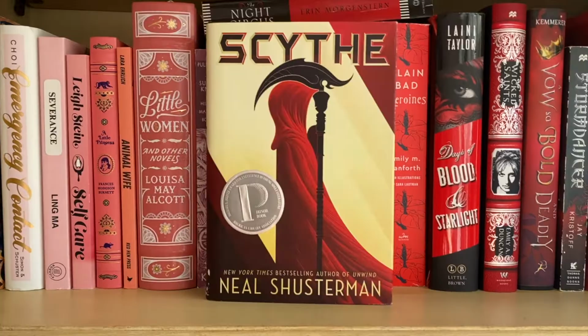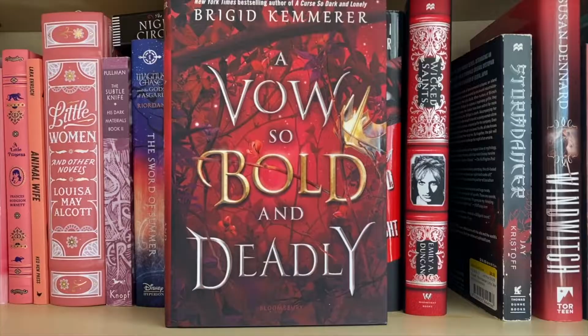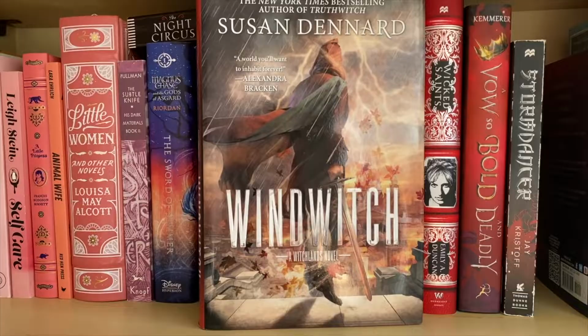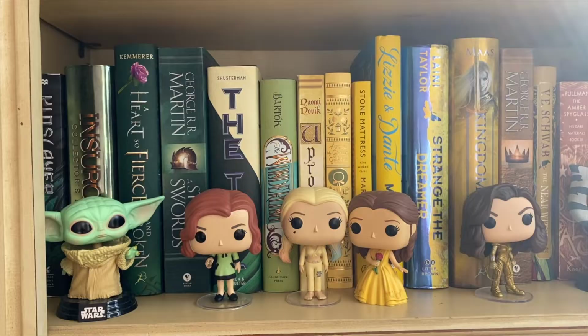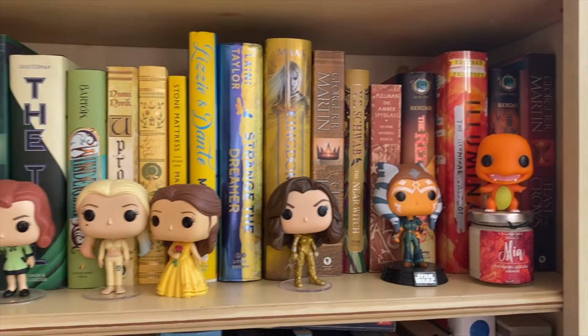Morgenstern, Scythe by Neil Shusterman, Lame Bad Heroines by Emily M. Danforth, Days of Blood and Starlight by Laini Taylor, Wicked Saints by Emily A. Duncan, A Vow So Bold and Deadly by Bridget Kemmerer, Storm Dancer by J. Kristoff, Wind Witch by Susan Dennard, Flamecaster by Cinda Williams Chima, Words of Radiance by Brandon Sanderson, and Foxheart by Claire Legrand. Then moving down, we go into the greens, yellows, and oranges, and lots of Funkos to go on this one.